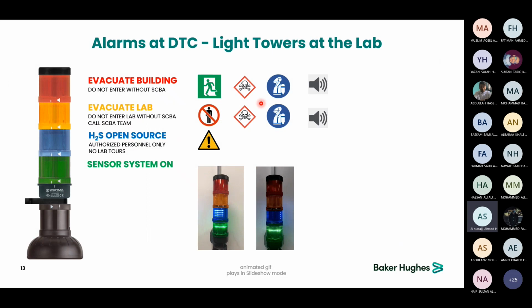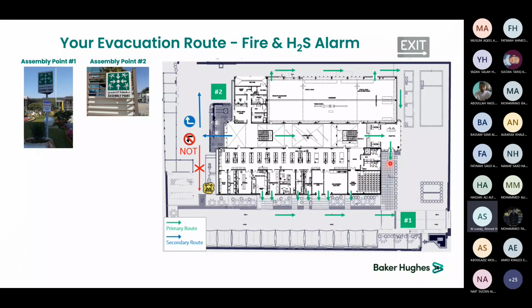So the first thing, in addition to the alarm, there are light towers distributed at the lab, at the building, so that people can see and figure out there is something, even if they couldn't hear. Let's assume that someone is wearing headphones and couldn't hear the alarm. It's unlikely, but he will see the evacuation light, the red light here. So it's distributed around the lab. And when they are leaving, they just go to the assembly point.